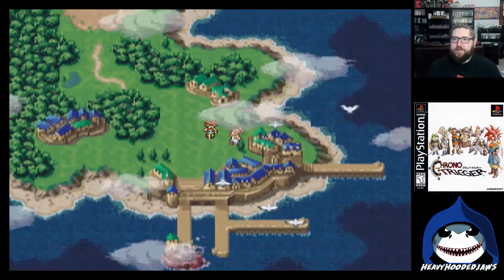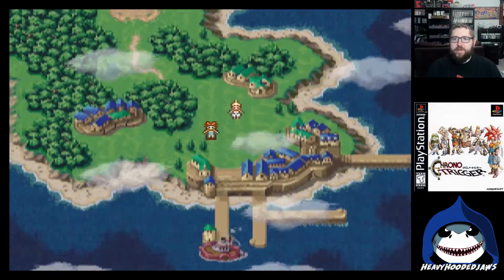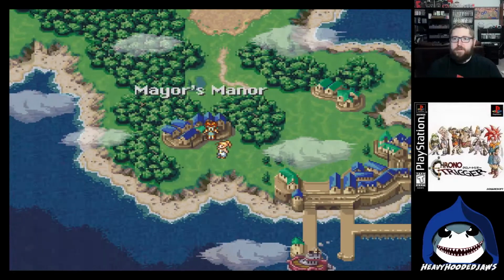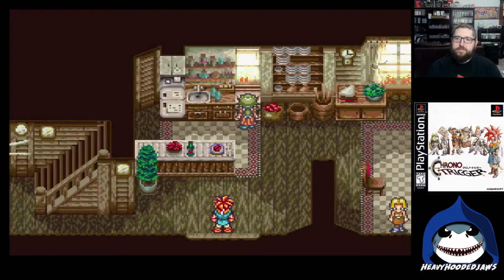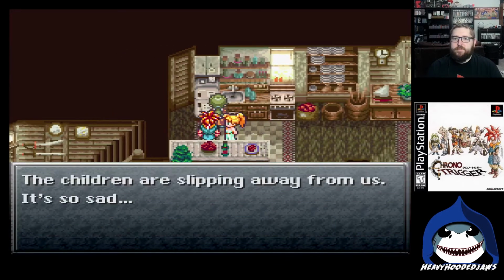That's an impressive amount of sound coming out of a piano. Or I have an inn, which we don't really need right now. Or Mayor's Manor. The children are slipping away from us. It's so sad.